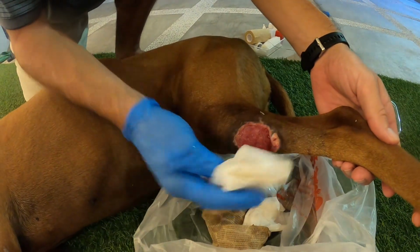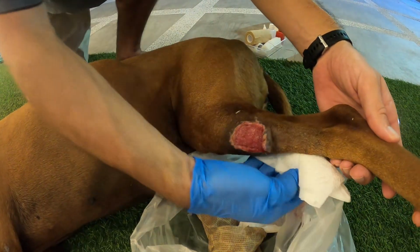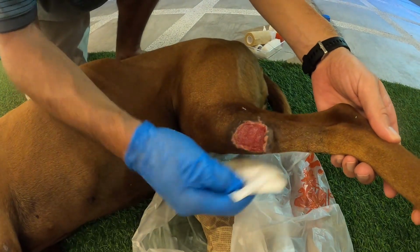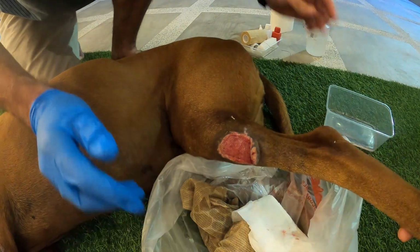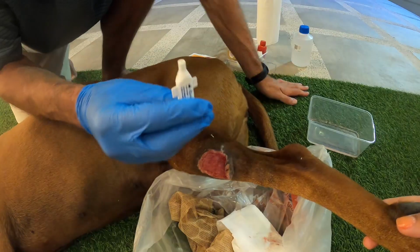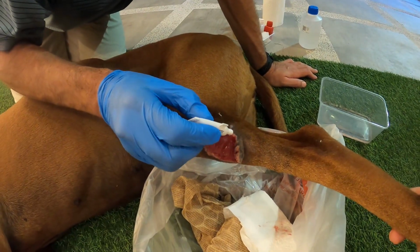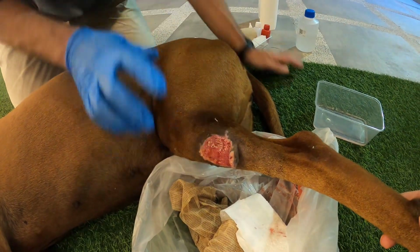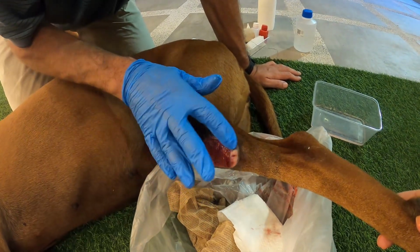So not much blood anymore. There was a lot of blood. So like I say, I'm not a vet. This is just me doing the best I can as shown by the vet. Okay. Now the last thing is this topical something. I don't know what that means, but it then goes on and around, and it smells funny, this one. This goes on and around.